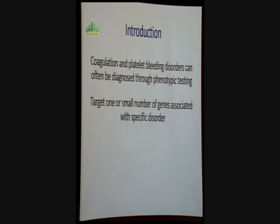So, a small bit of introduction just to these two sets of disorders. The coagulation and platelet bleeding disorders can often be diagnosed through phenotypic testing undertaken by a coagulation laboratory, which means that we often have sufficient information to be able to target one or a small number of genes associated with a particular disorder.